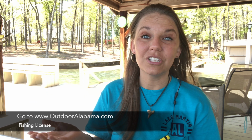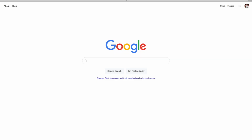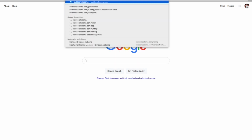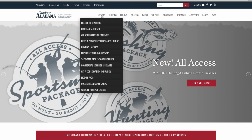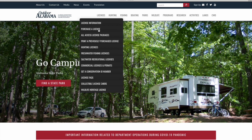So it's very easy, and the first thing that we are going to do is go to outdooralabama.com. All right. And so when you get there, you are going to see this big landing page, and we are just going to go right here to the first option, licenses, and you'll see this drop down, and you're going to go to your second option, which is purchase a license.